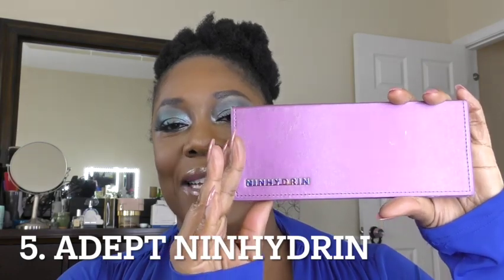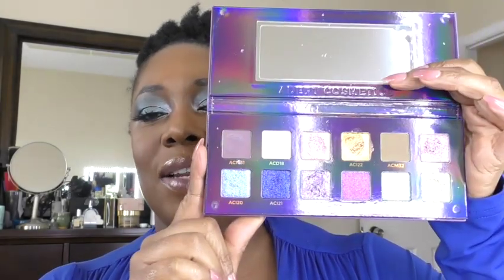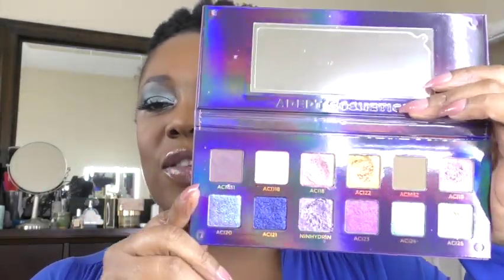So let's start with number 5. Number 5 is the NINHYDRIN palette from Adept Cosmetics. Now, this is, I think, the most recent palette that I have from Adept. I do have their Amunette, Heather Austin, and Plain Jane Remastered. So those are the ones I have along with this one. This one is the more recent one that I picked up.